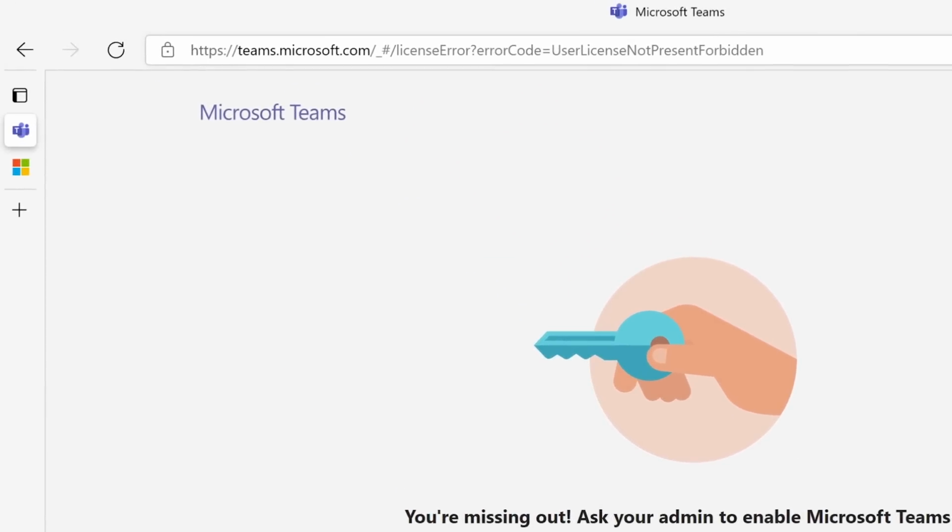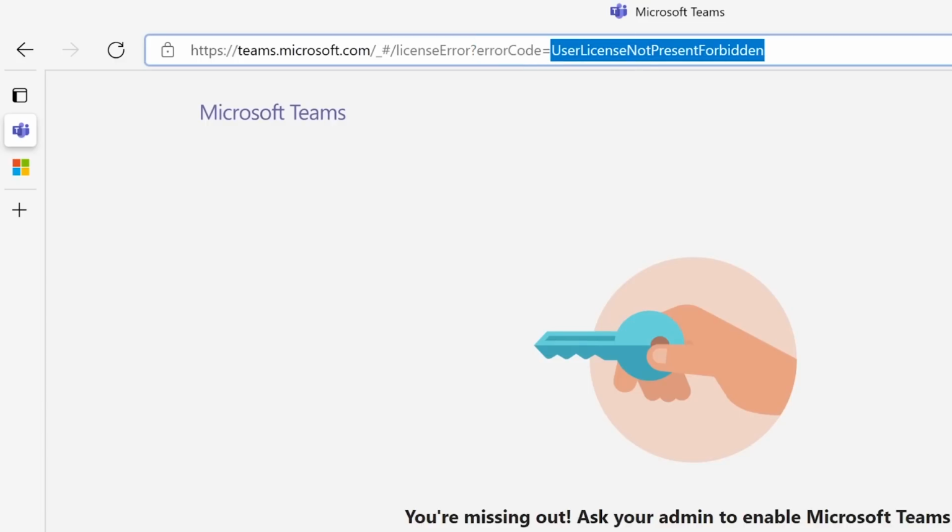So if we look up here at the URL, it says teams.microsoft.com. And then if we look further, oh, look at this. What is this? It says license error, and then error code: user license not present, and it says it's forbidden. This is just a page it routes to when a user does not have a proper license to use Teams or something else is amiss. But in this case, it's telling us specifically license error, error code user license not present. This is why she's forbidden from using Teams.